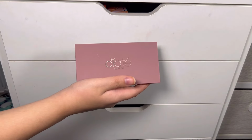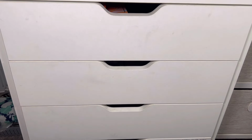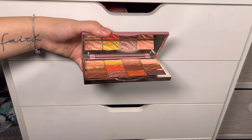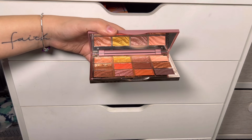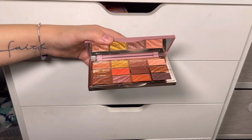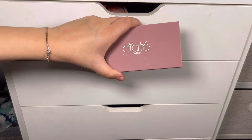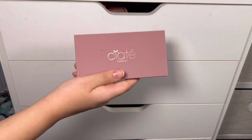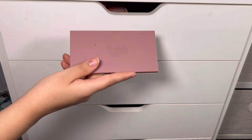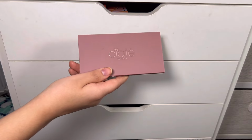Next we have is the CH London Velvet palette. And I have to be super careful opening this because I did break this palette. But this is what she looks like. She could look better, but I kept this because the quality of this is so, so good. The shimmers on this is absolutely perfect. So yeah, I love this palette. I did drop her on a hardwood floor, and she just decided that she was done. But I was able to revive most of the palette, not all of it, but I really like it.